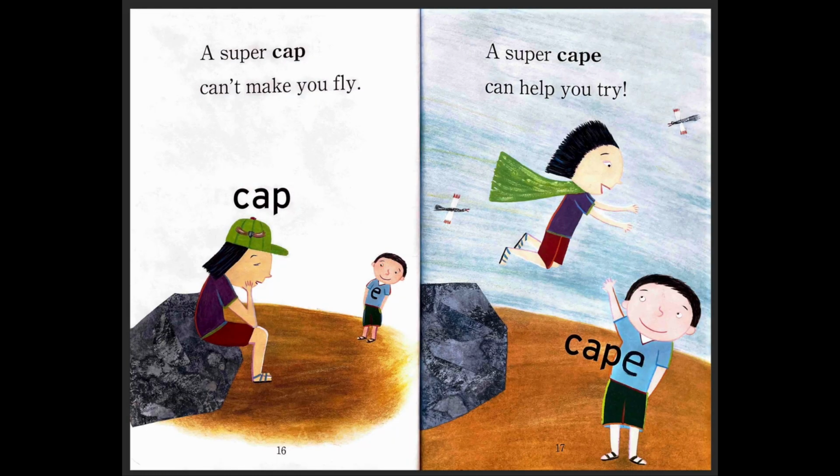A super cap can't make you fly. A super cape can help you try.